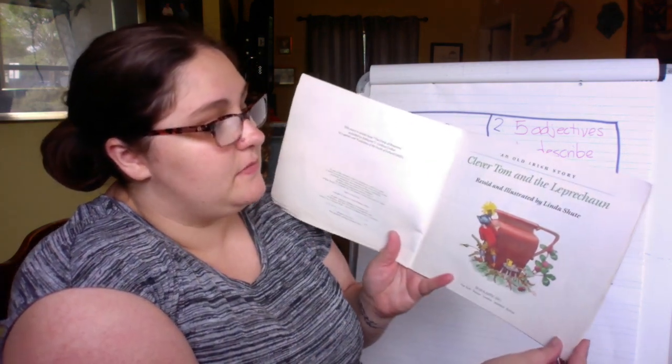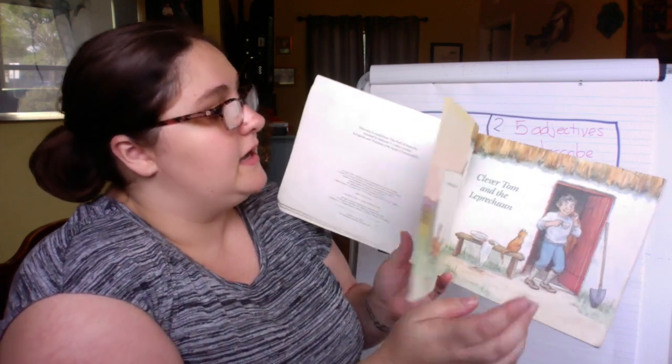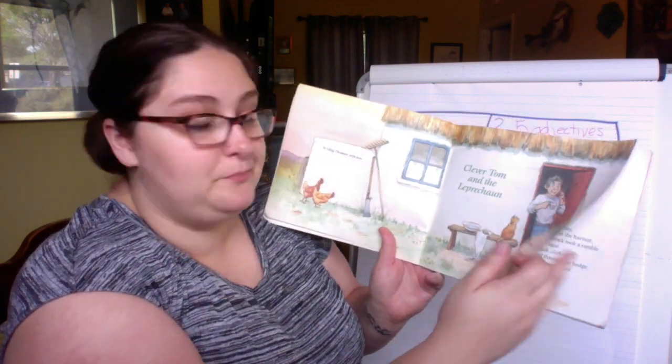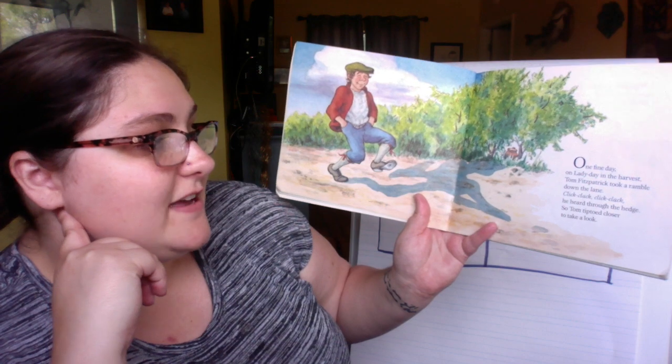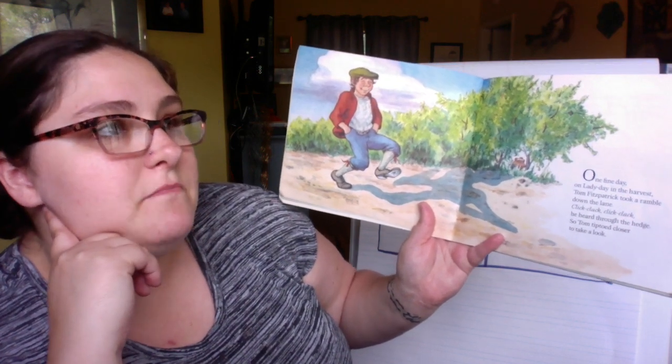Clever Tom and the Leprechaun, retold and illustrated by Linda Shoot. An old Irish story. Clever Tom and the Leprechaun. One fine day, on Lady Day in the harvest, Tom Fitzpatrick took a ramble down the lane.